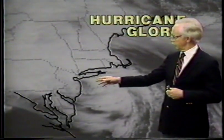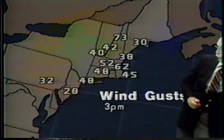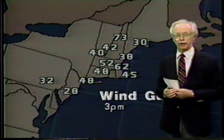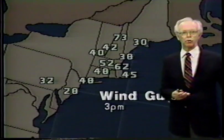Here is the latest black and white satellite picture just about the time the eye was crossing Long Island. And here's the radar out of JFK. Perhaps I noticed that we have some gusts a little bit different than that now. Well, not too much. It's 74 miles an hour at Boston at 3 p.m. Providence still gusting to 43. Portsmouth, New Hampshire, for example.